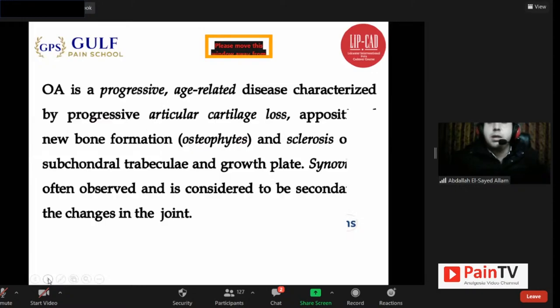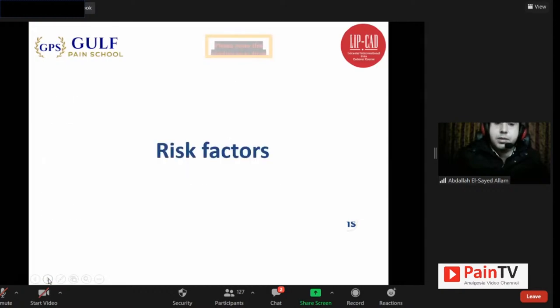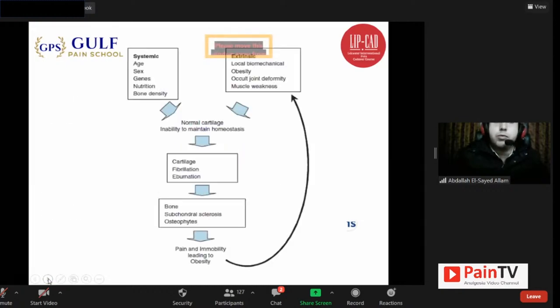Regarding definition, osteoarthritis is a disease of all joint structures. It affects the cartilage, bone, synovium, and the fibrocartilage. So there is no single drug that can target all these structures. Regarding risk factors, we have unmodifiable risk factors, and modifiable ones like obesity and local abnormal biomechanics.